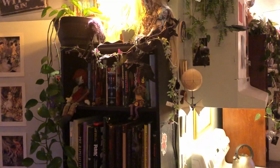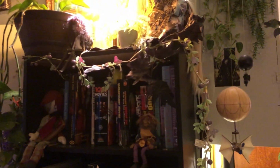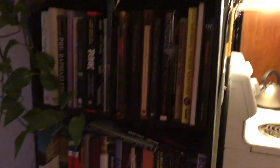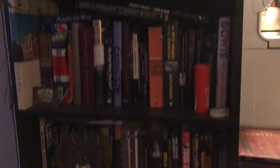This would be bookcase number 6, I think. That sounds right. Anyway, this one's more like a reference type of stuff. So I got some movie related and vampire related stuff up here. We just got like the big coffee table books, got their own shelf. I have a lot of stuff about like musicians. These are a lot of like biographies and autobiographies.